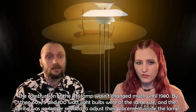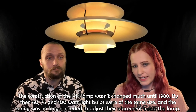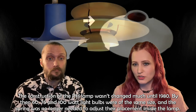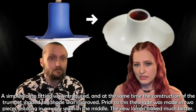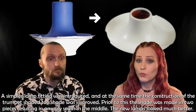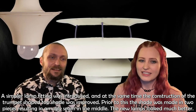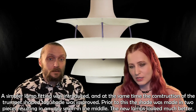The construction of the PH lamp wasn't changed much until 1980. By then, 60, 75 and 100 watt light bulbs were of the same size and the spring was no longer needed to adjust their placement inside the lamp. A simpler lamp fitting was introduced and at the same time, the construction of the trumpet-shaped shade was improved. Prior to this, the shade was made in two pieces, resulting in an ugly seam in the middle. The new lamps looked much better.